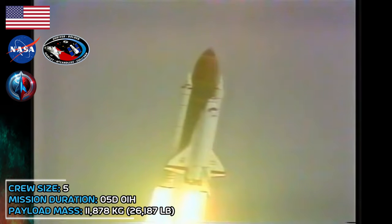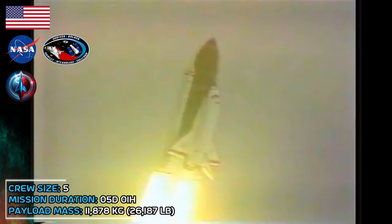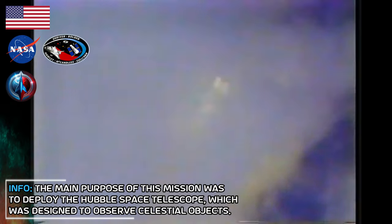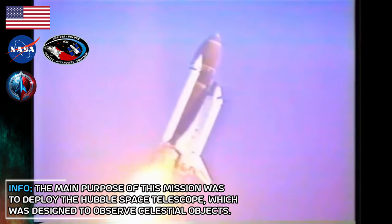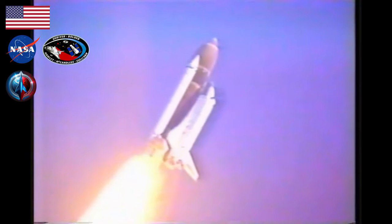Roll program. Roger, roll, Discovery. The roll maneuver puts the vehicle in the proper launch plane. Guidance officer confirms a good roll maneuver. Engines now throttling back. The throttle down maneuver assists in reducing the aerodynamic loads on Discovery as it passes through the area of maximum dynamic pressure.